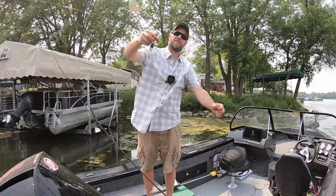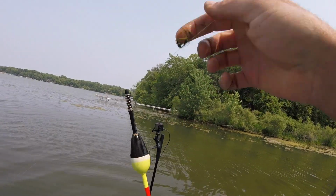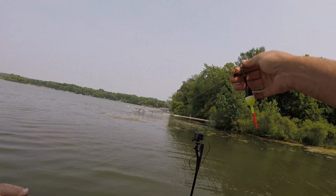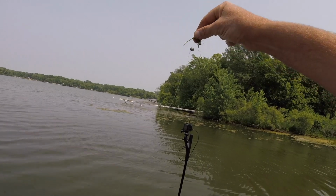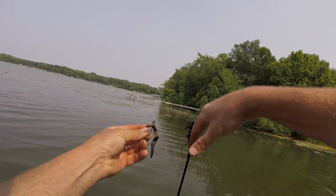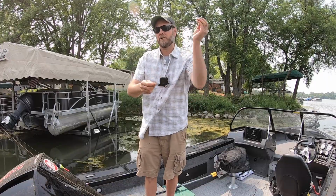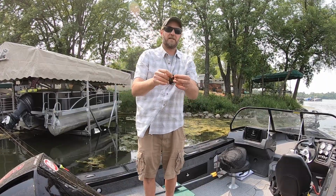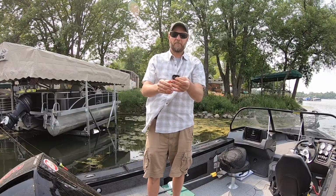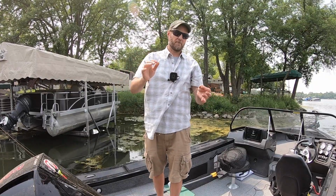I'm using a slip float, and it's got a spring on it. I'll show you with this camera. It just allows you to move this thing so easily anywhere, and then let off the spring, and it locks. And then I just got a split shot, and then a number 2 baitholder hook with a nightcrawler. So think about a nightcrawler, you're going to catch everything with a nightcrawler. If you really wanted to specifically target catfish, you could use something like shrimp or cut bait, and that is going to keep largemouth bass, bluegill, and panfish from bothering you.